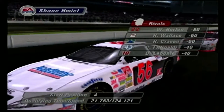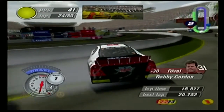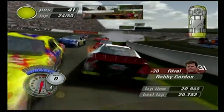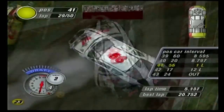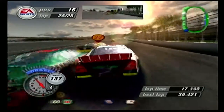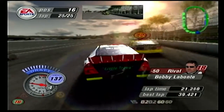The 56 car is causing a lot of problems for the 22 car. Caution! Caution out on the racetrack! Seven. Go easy on the car! Get out watching it! Someone got by you. Let's go after it. The 22 car is blocking. Three wide.